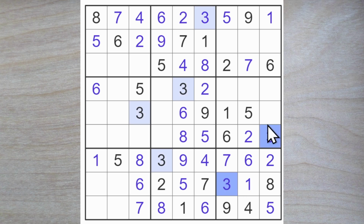We now have 2 3s blocking here and here. Therefore, this is a 3, and these must be a 4, 8. The 8 blocks up. The 4 must go here. The 8 must go here. And this must therefore be a 4. This can only be an 8.